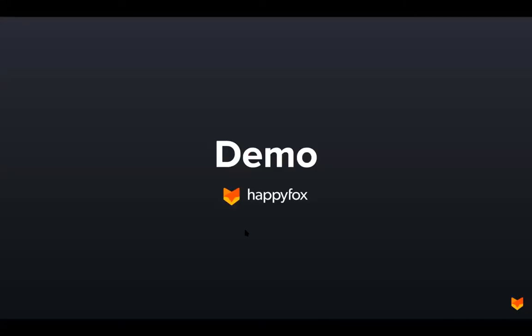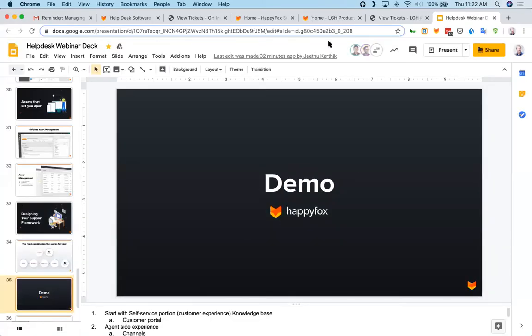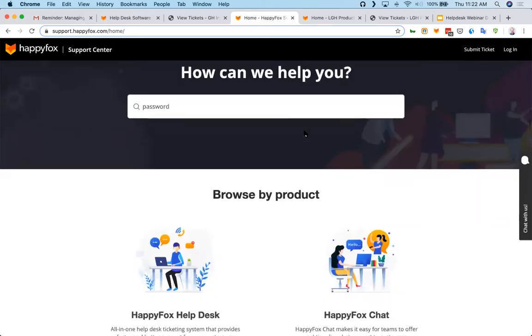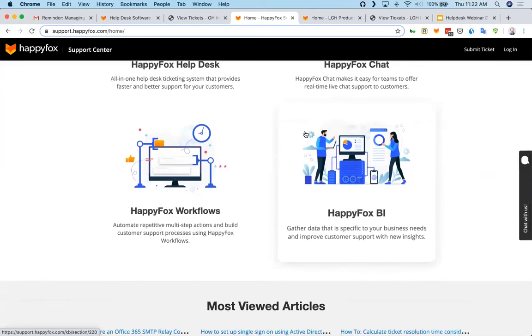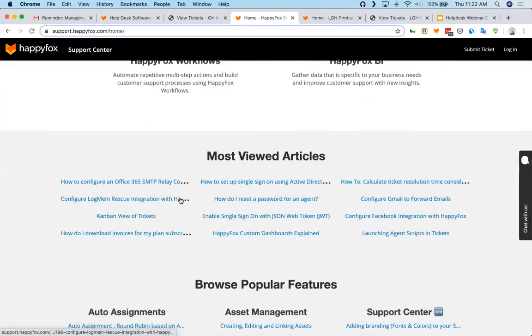So with that, I'm going to move into the demo portion of HappyFox right here, and we're going to talk about all the things that we can do with HappyFox. Now, I'm going to start out with the customer portal point of view, and I'm actually going to take you to our own support center to talk about this. Now, this is the kind of support portal that any of you can build out very easily. There's a templated process, which I'm going to go all into inside of HappyFox when we go behind the scenes. But this is a great way that you can help your customers try to self-serve.